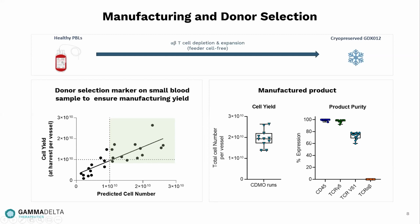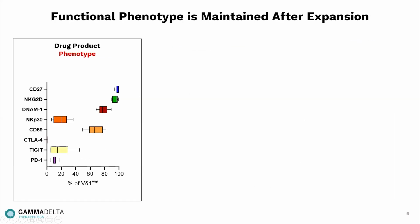So before we start expansion, we can already select those donors that give us the highest yield. And here you see that we have excellent high yield from a single run, tens of billions of cells. And we have a very high product purity. So these are 70 to 80% V-delta 1 gamma-delta T cells. And you see that we hardly have any alpha-beta T cells in this product.